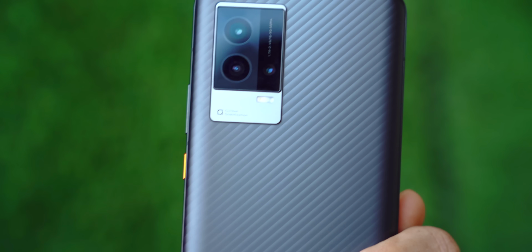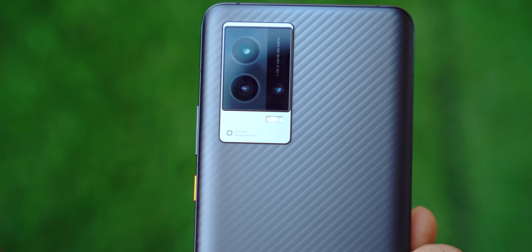But iQOO 9 gets that extra 13 megapixel 2x telephoto camera, and you can take photos in portrait mode as well as normal photo mode, and the photos come out really good. Like you can see this Manu's portrait, the photos are sharp and good. So it's a usable telephoto camera.